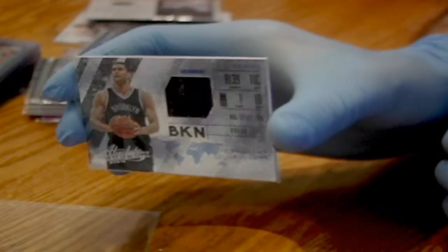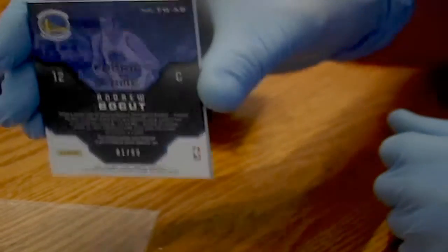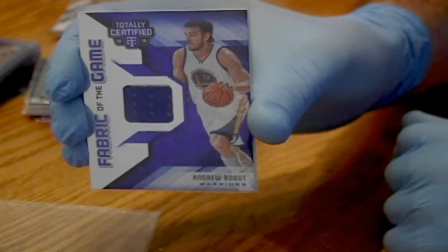Next, out of 99, another Brook Lopez. Here's the next card's numbered 1 out of 99, so that's cool. Show you the back first. 1 out of 99. It's a Warrior. It's not Thompson. Not even Iguodala. It is Andrew Bogut. So, still cool.